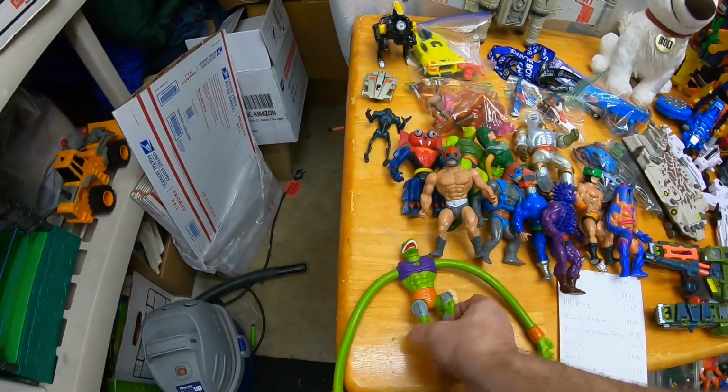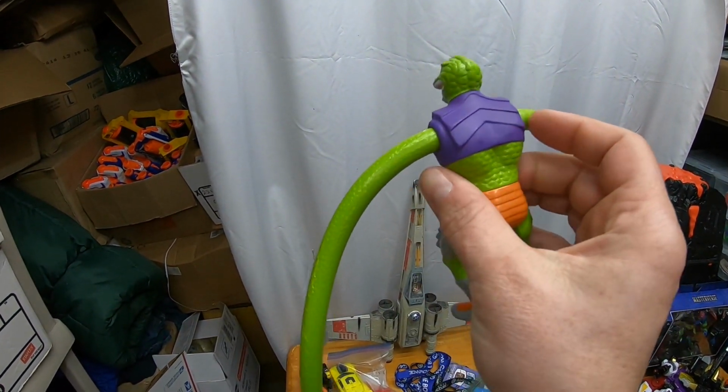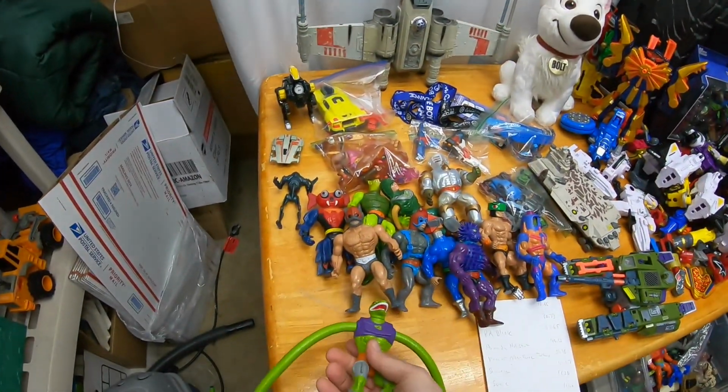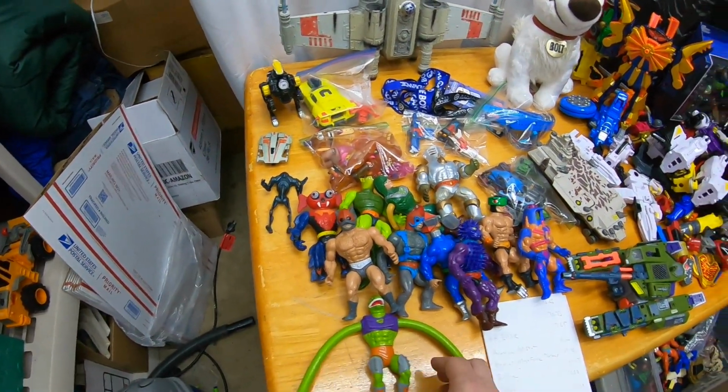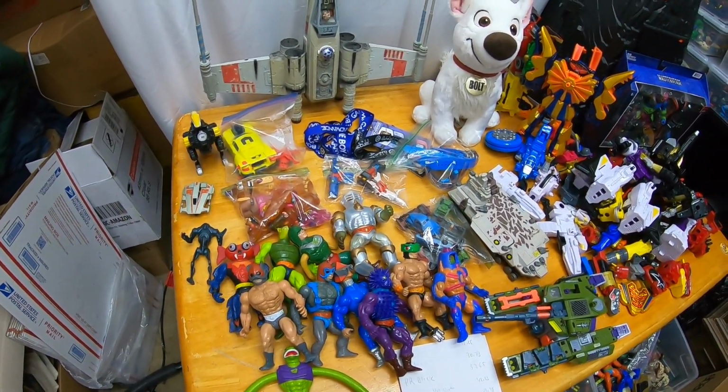Then vintage Masters of the Universe Squeeze, pretty nice one. Nice condition Squeeze from my Epic Masters of the Universe lot. $44.47, total paid by the customer.